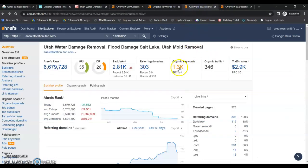traffic. If we look at your competitor, they have a 26 with over 2,000 backlinks and 300 referring domains. But only 115 are dofollows. So you need to beat 115 referring domains in quality as well as quantity. They've been indexed for over 1,300 keywords, and they're getting over 346 people to their website per month. So this is just a fraction of the traffic available. And had they had those separate service area pages, I'm sure their traffic would be much higher. So it is really important that you get that website optimized.